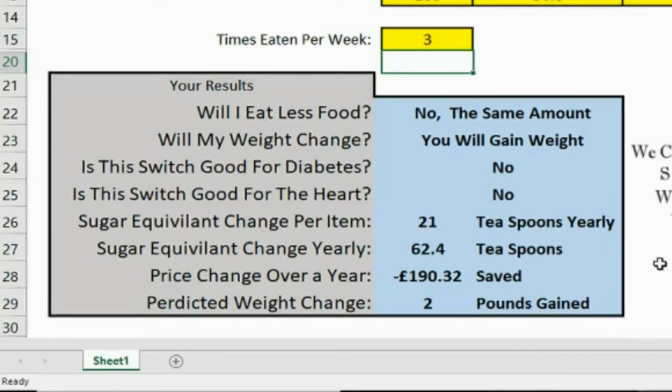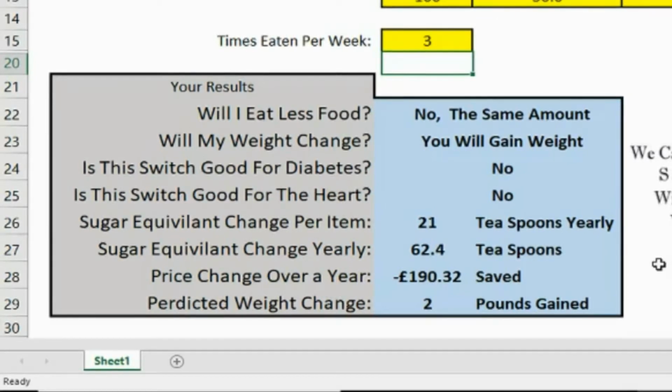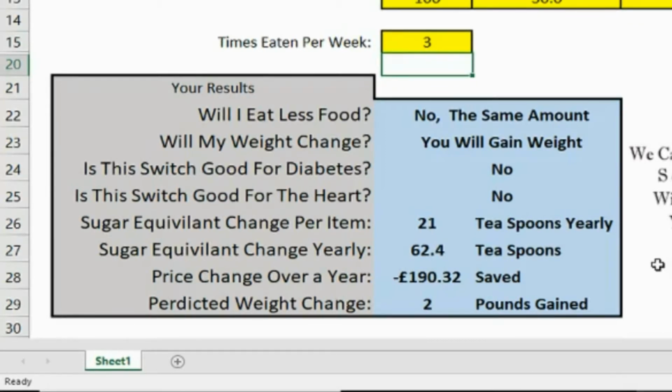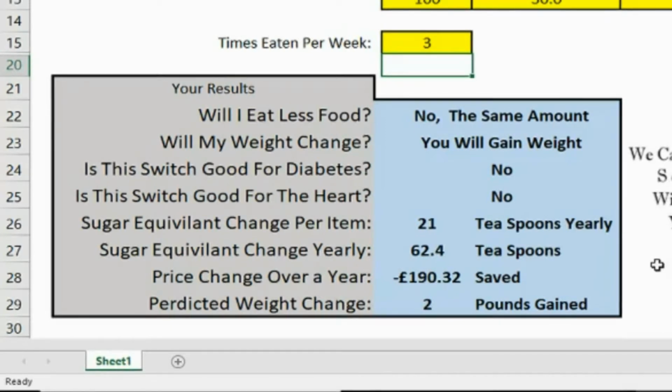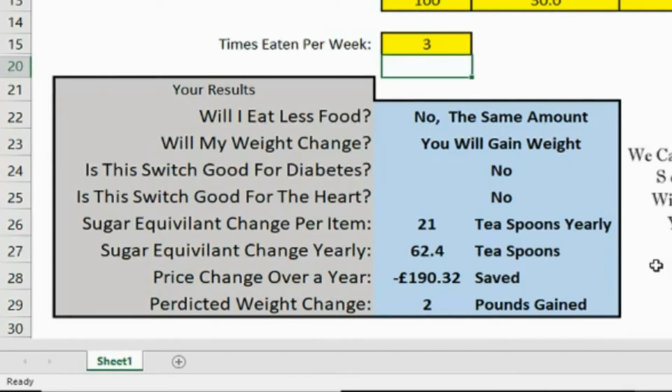But once again, this section is kind of fun, and we look at how much we can save, and once again we can save £190.32. So you can save significant amounts of money by switching the veg from organic fresh to supermarket fresh. But it's another case of, is this switch a good one for your health? And you'll save money. If that's what you want to do, it's well worth making the switch the next time you're in the supermarket.